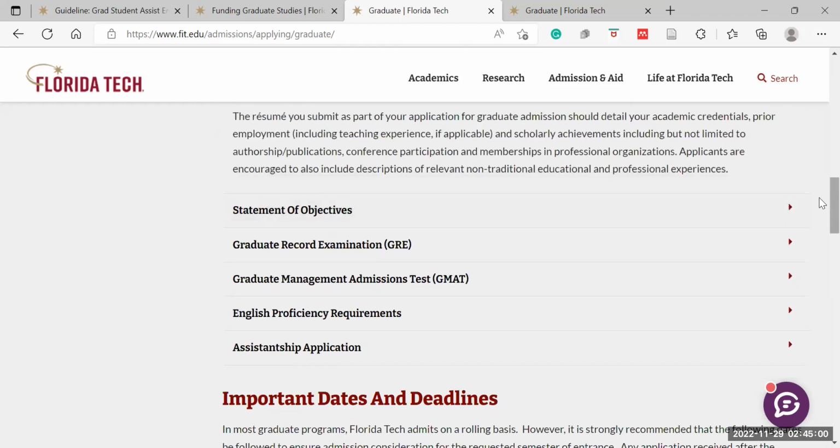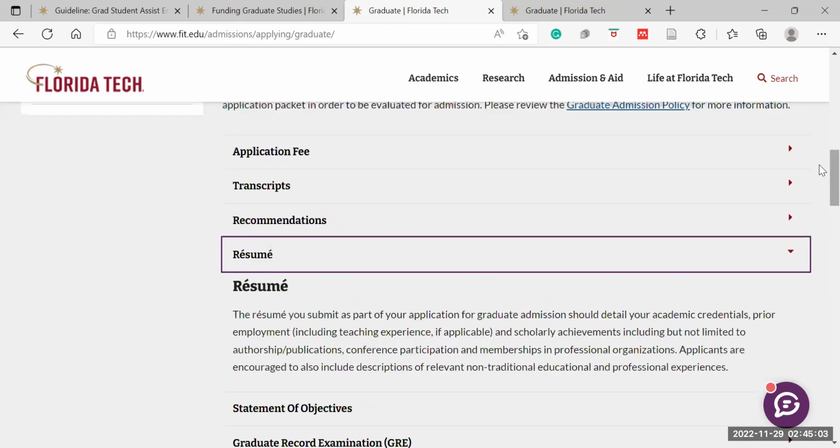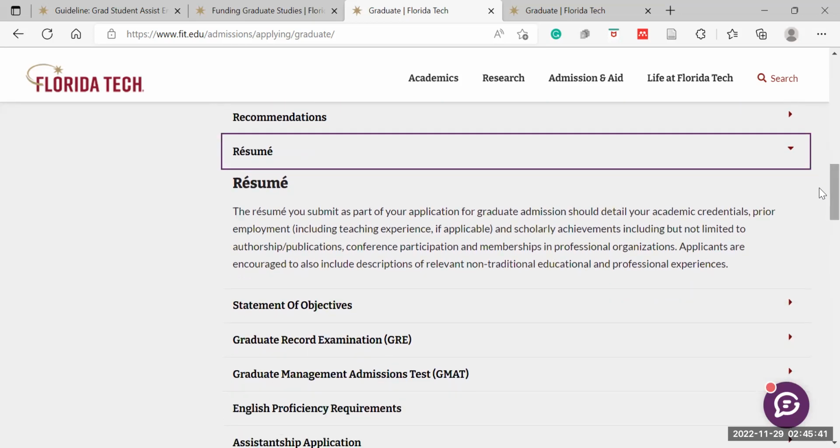You may need to submit a resume. So in case of the resume, you submit as part of your application for graduate admission, which should have the following details: academic credentials, prior employment, including teaching experience if applicable, and scholarly achievements, including but not limited to authorship, publications, conference participation, and memberships in professional organizations. Applicants are encouraged to also include descriptions of relevant non-traditional educational and professional experiences. These could be community activities that you do as some volunteer work or on a voluntary basis.